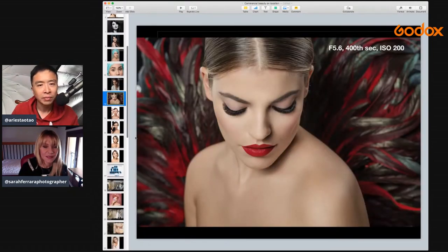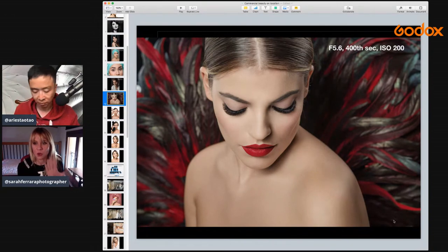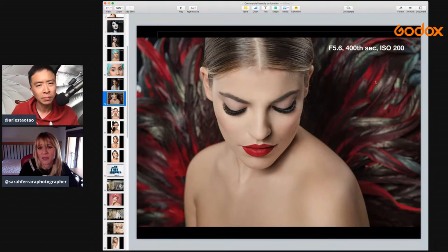So here I'm shooting on the 70-200, which is why even at f/6 the feathers behind her have gone out of focus. It's quite compressed. Again, I'm using high-speed sync at 1/400th of a second. From memory, I've got a light on very low power just illuminating those feathers, and a beauty dish carving out these cheekbones.